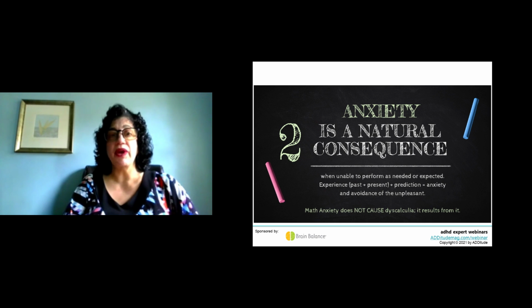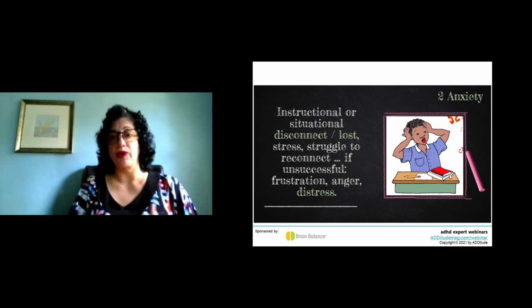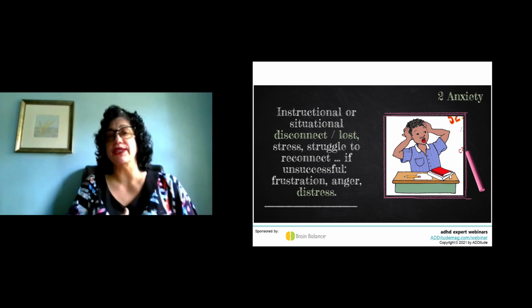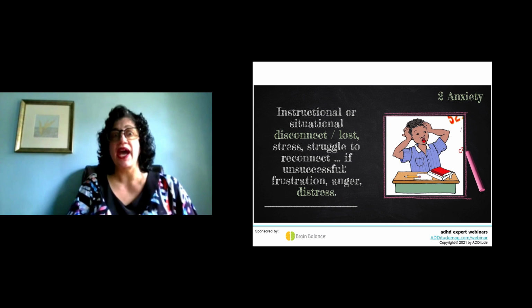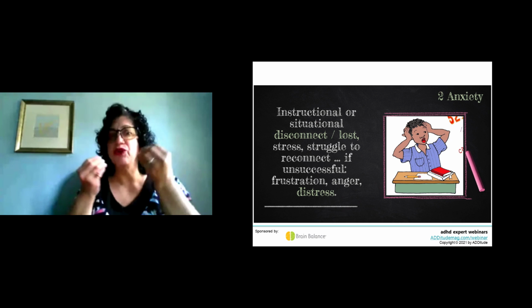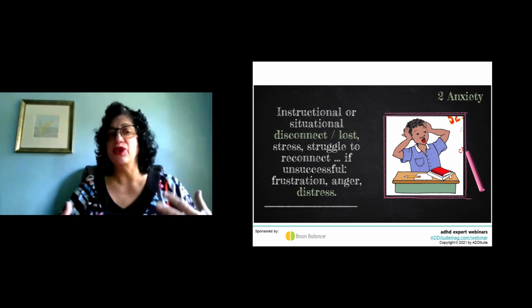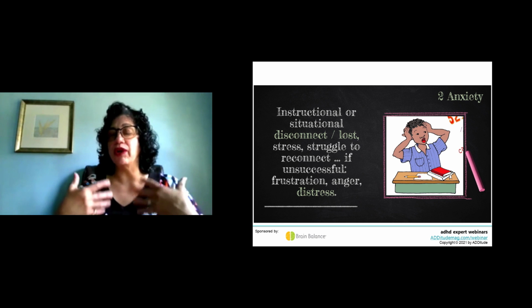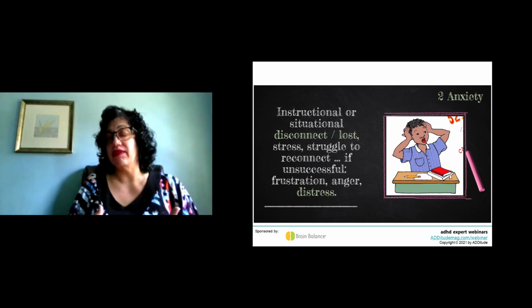So whenever you have instructional or situational disconnect, you're in a classroom or someone's giving you directions on how to get to the nearest gas station because you've run out of gas, and you are not visualizing the directions they're giving you, and you are disconnected, you feel lost. You experience stress, you struggle to reconnect.